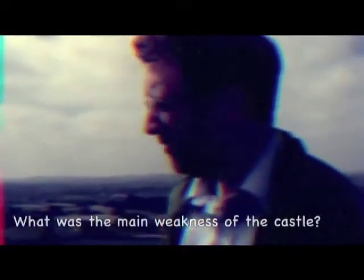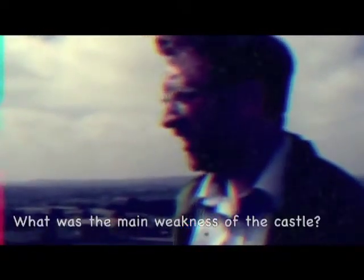What was the main weakness of the castle? Well, I suppose with all castles, it's going to be the entrances and the exits, isn't it? So it's going to be the sally port and the gatehouse there. But it's quite a compact castle here at Sandal, so there's not much scope for people to break through the walls. But having said that, I suppose one weakness could be the size of it, because it couldn't store the food and the water to last a long siege, which is why in the Civil War it fell so quickly.